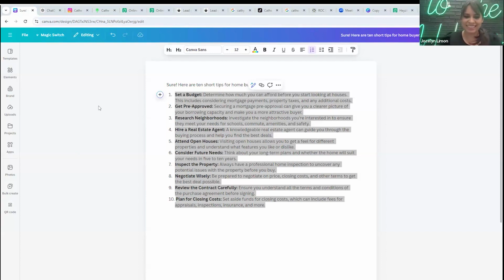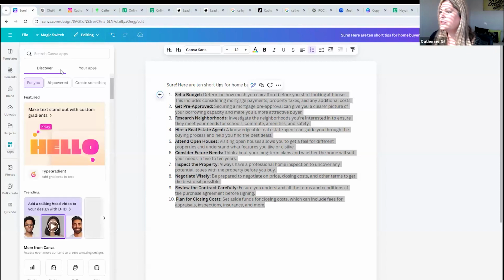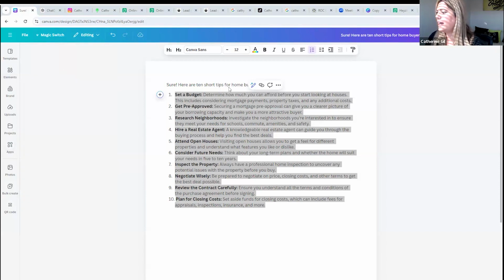Okay, so I pasted it onto an Excel spreadsheet. The most important step here is Save As, and you want to change right here to CSV file. And I'll put 10 buyer tips. Now we should probably save this under PC. Okay, 10 buyer tips, save.